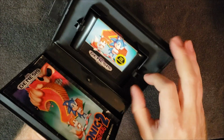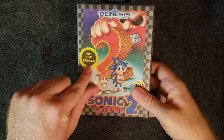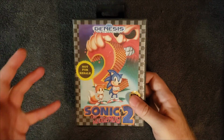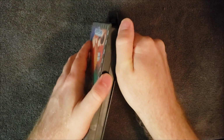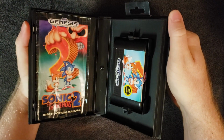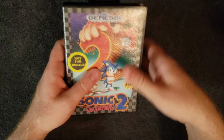That is one little thing that I always worry about, scratching up the cartridge when I put these in and out. But that it matches with this, that matters to me. I don't think the booklet... I wonder if the booklet is the same way. Probably not, but no, it's just the cartridge in the case.